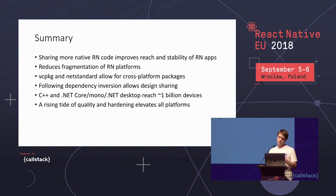VC package and netstandard, and there are other options here as well, allow for cross-platform packages so we don't have to have Git submodules, which don't feel great and aren't great in the long term on most projects I've worked on. And following dependency inversion allows design sharing without having to share the implementation. And I think that that's really important. So C++ coupled with .NET Core, Mono, and .NET Desktop reach 1 billion devices. Between everything that Samsung Tizen runs on, all the other platforms that I mentioned, all the Raspberry Pis, et cetera, it's not a fantastical number. You get well over that number when you start to add it all up.